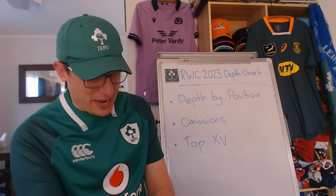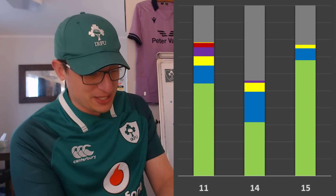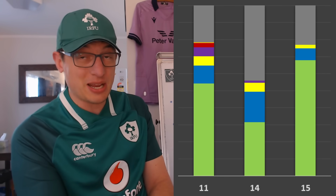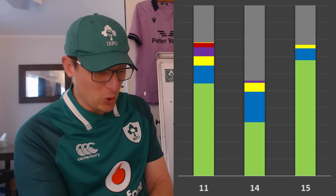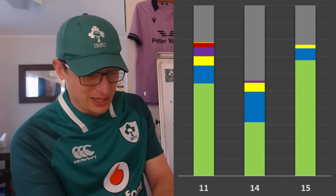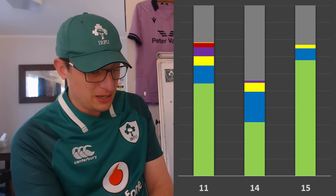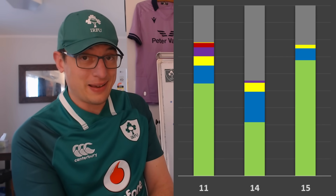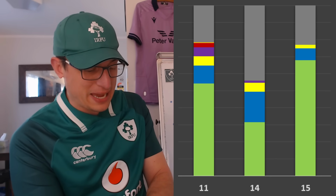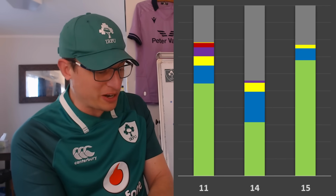And then back three, left wing, James Lowe, more than half the game time. Mack Hansen's featured on the left, Keith Earls, Hugo Keenan a bit, Jimmy O'Brien. So if anything, James Lowe is your specialist left winger. All the other guys have essentially been bit part players. And right wing, a bit more of a split between Hansen and Earls, and then a bit of Hugo Keenan, and even Garry Ringrose has popped there at the end of games as well. That's actually interesting, the right wing with Mack Hansen. That's the least game time of any one player in any one position, with around about a third.